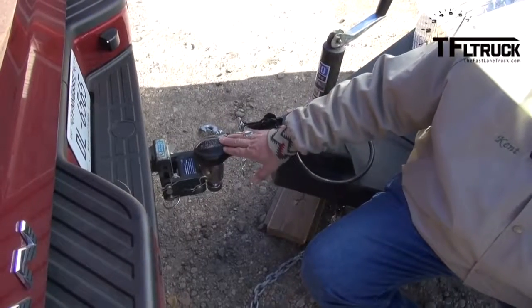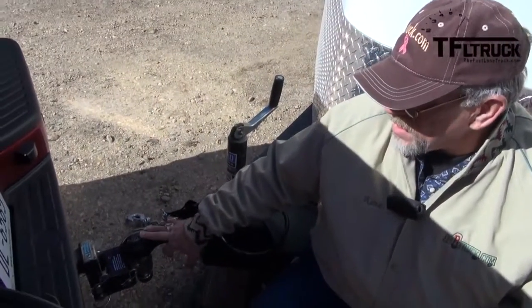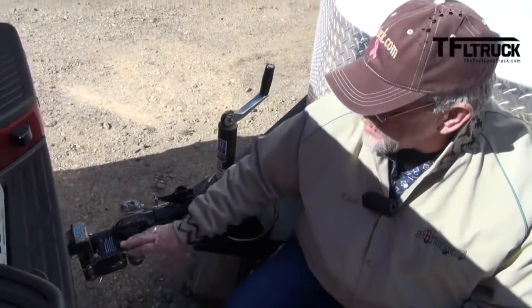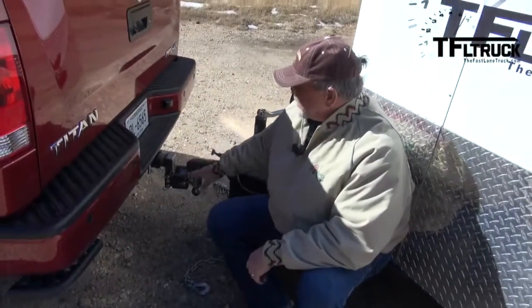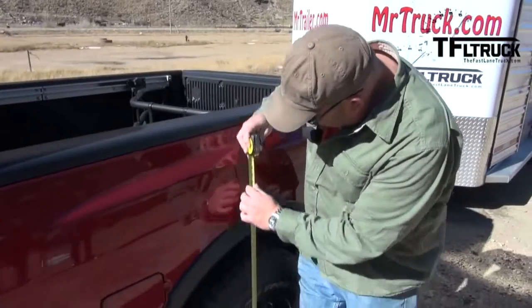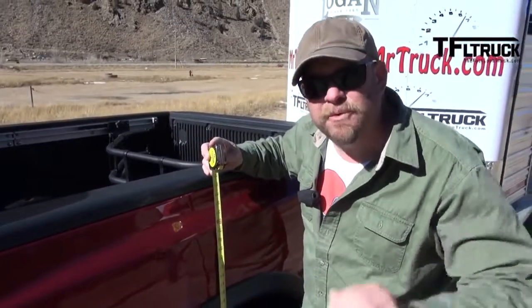The ball is a 2 5/16. This is a higher capacity ball than we used in our last gauntlet. The other one used a 2-inch ball. This is a higher capacity ball we need for the bigger trailer to carry that extra weight. We've got to adjust it so that the trailer's level. Alrighty. Look at that. Just a hair over 2 inches drop.